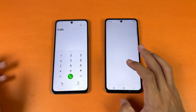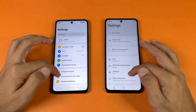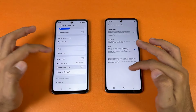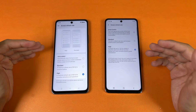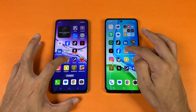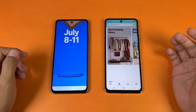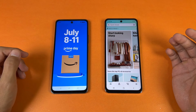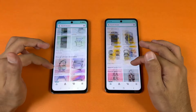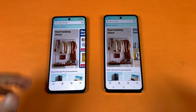Opening up the phone dialer, faster on the Oppo. Settings, faster on the Vivo. So let's go to the display. You can see we have 120Hz refresh rate on the Vivo versus the 90Hz on the Oppo. Now check out some more apps like Amazon Shopping. Amazon Shopping is much faster on the Vivo Y29. Scrolling is smooth on both phones, but once again we have 90Hz versus the 120Hz.